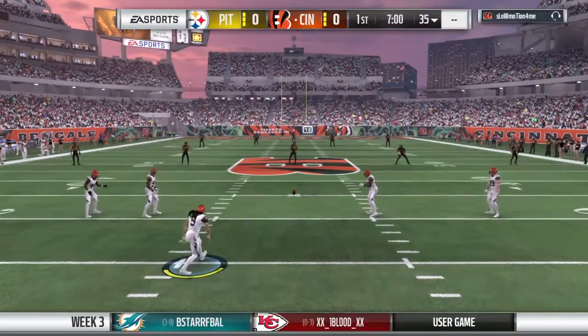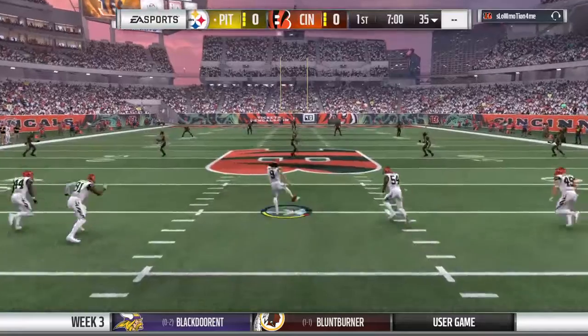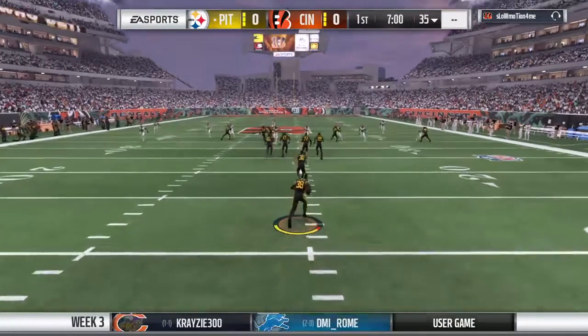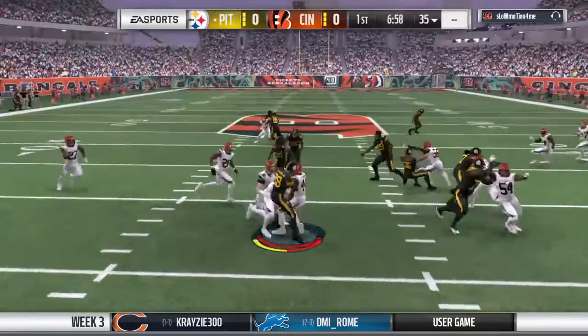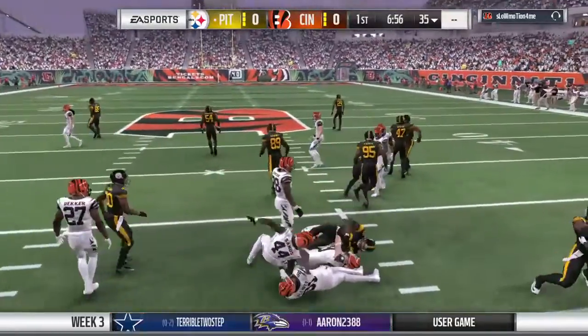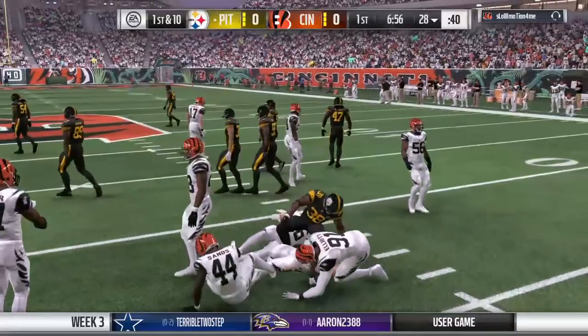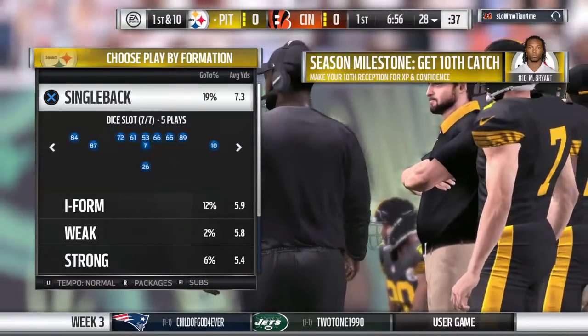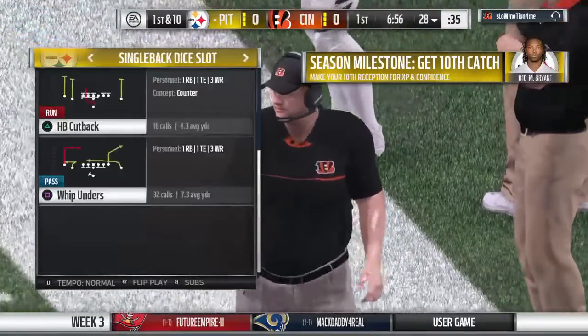So let's send you up now to the Queen City of Cincinnati. Brandon Guyton and Charles Davis. Larry, we are in the place the folks here call the Jungle, and that's Paul Brown Stadium in Cincinnati. Tonight, we kick off Week 3 with a great Thursday night matchup between the Pittsburgh Steelers and the Cincinnati Bengals.